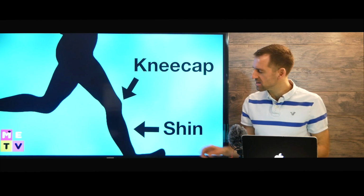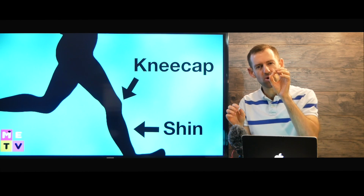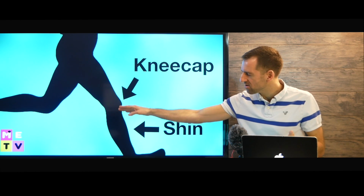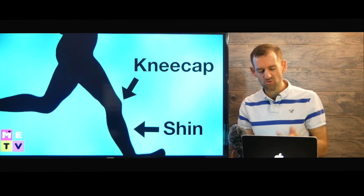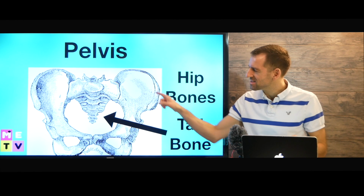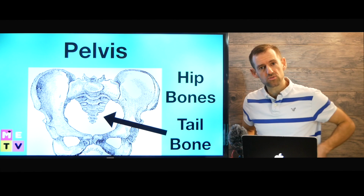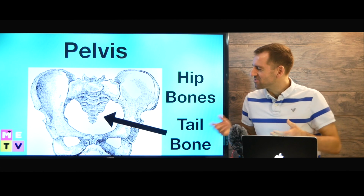Now let's take a look at these bones here. The front of your knee, you know that little hard bone on the front of your knee? That's called the kneecap. And this hard bone on the lower leg is called the shin bone. That would hurt really bad if you broke your shin. Wow. This big bone here is called the pelvis. Now these things on the side of the pelvis are your hip bones. You can probably feel your hip bones on the sides of your waist.